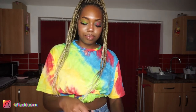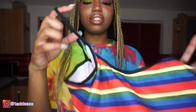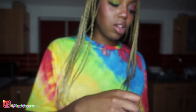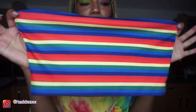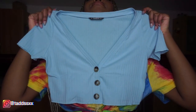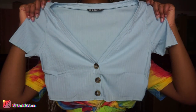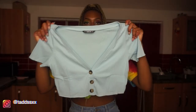The next item is a rainbow type crop vest. So it literally looks like this. The top of the top is black, and then it's just a normal rainbow type color. So at this point I was tired of talking, so now I'm doing the voiceover. This top is a blue crop top with three buttons, pretty simple, V-neck, and it's striped.